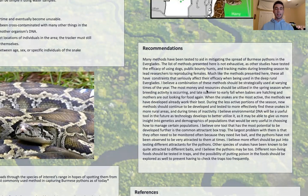So these are not all of the methods that have been used and tested before. Other methods, such as using dogs, public bounty hunts, or tracking males during the breeding season to lead researchers to large females with nests. These have all been tried and had some success, but just like the techniques I've gone over, they're a large constraint, with working out in the Everglades and trying to find these snakes.